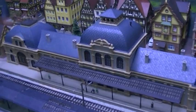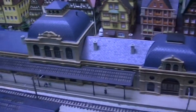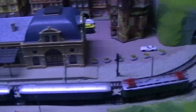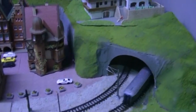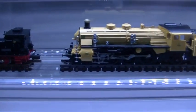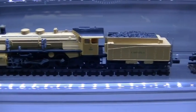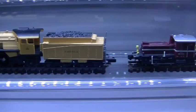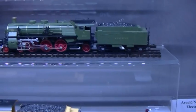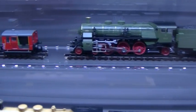If I had one criticism of the Centre, I would have said that it didn't have that many working layouts. This is one of them. I think this is an N-gauge, I'm not sure. Here are some others, I think these are Rivarossi again. Lovely little detail on them.